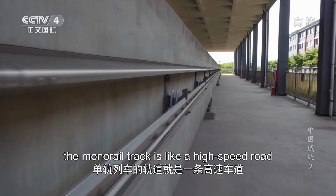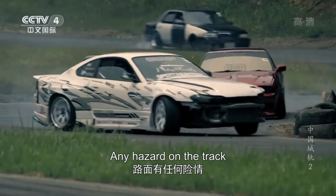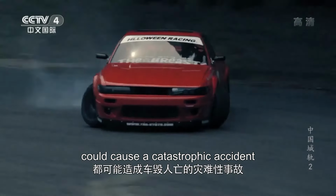To put it simply, the monorail track is like a high-speed road. Any hazard on the track could cause a catastrophic accident.